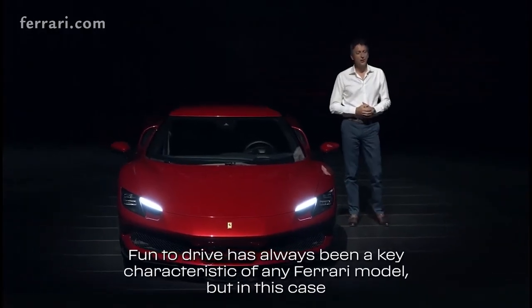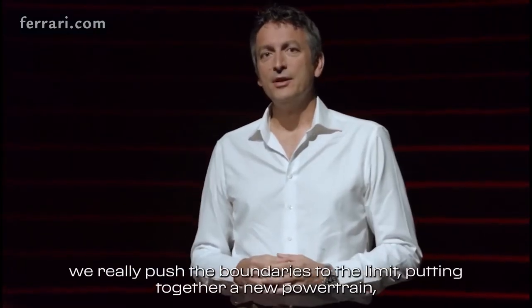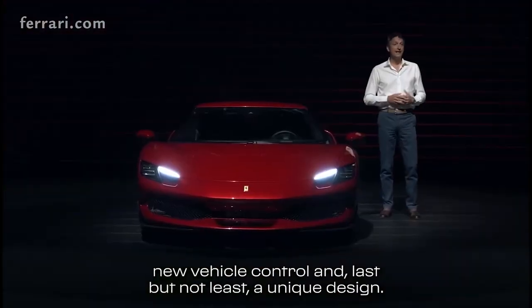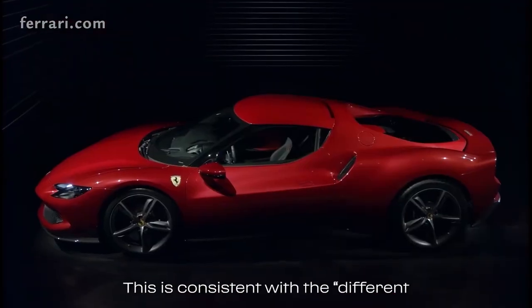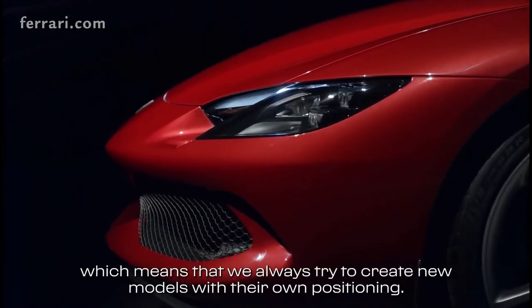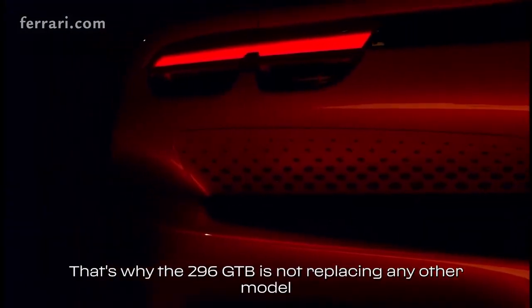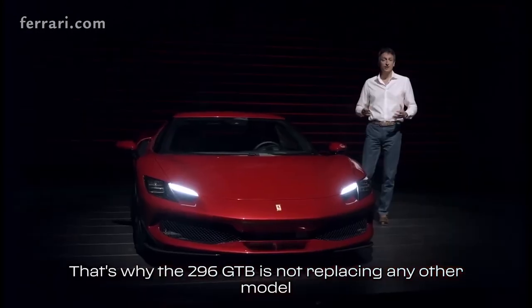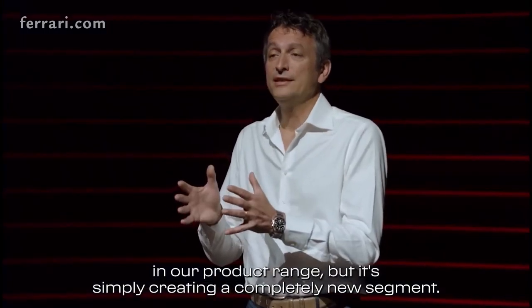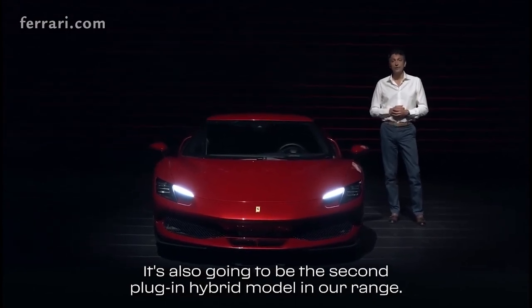Fun to drive has always been a key characteristic of any Ferrari model, but in this case we really push the boundaries to the limit, putting together a new powertrain, new vehicle control, and last but not least, a unique design. This is consistent with different Ferraris for different Ferraristi and different moments, which means that we always try to create new models with their own positioning. That's why the 296 GTB is not replacing any other model in our product range, but it's simply creating a completely new segment. It's also going to be the second plug-in hybrid model in our range.